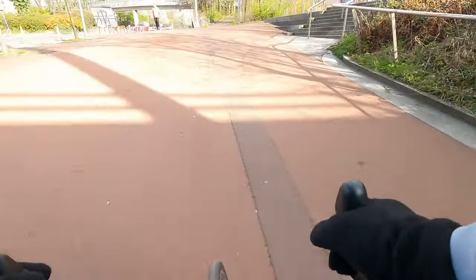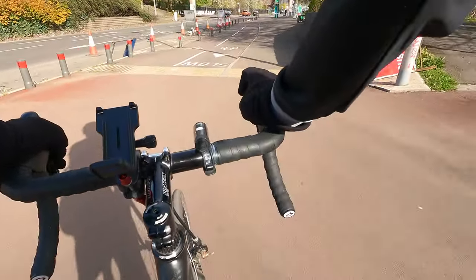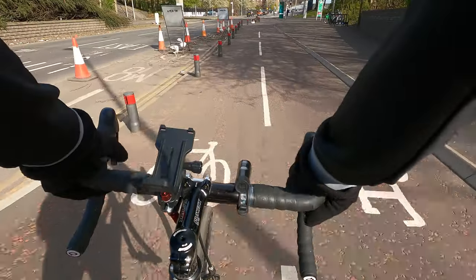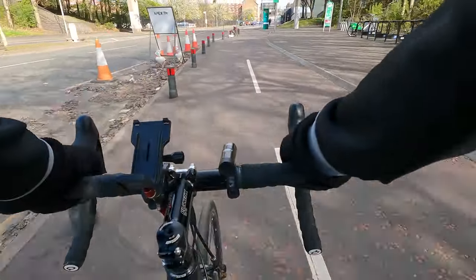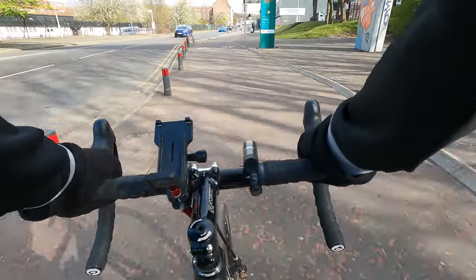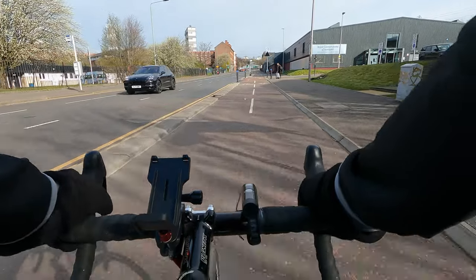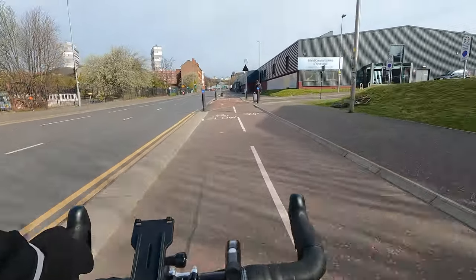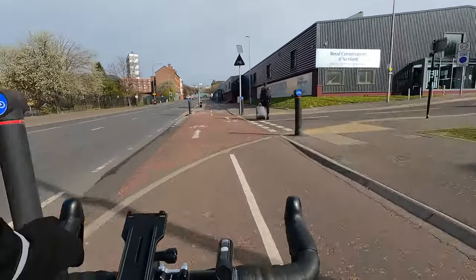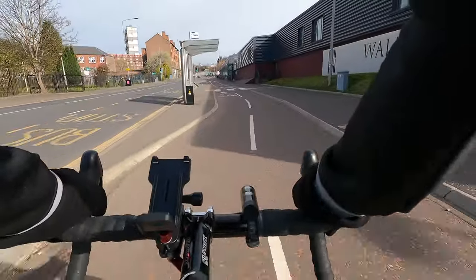This part of the cycle path is the main part that lets it down for me. The other part would be at the Cowcaddens Underground. Two blemishes on what would be a fantastic cycleway. Good thing about this is there's actually a national cycle route on the canal that runs parallel to this road.